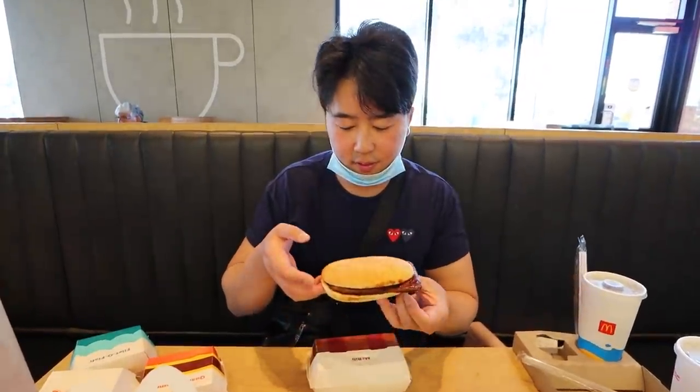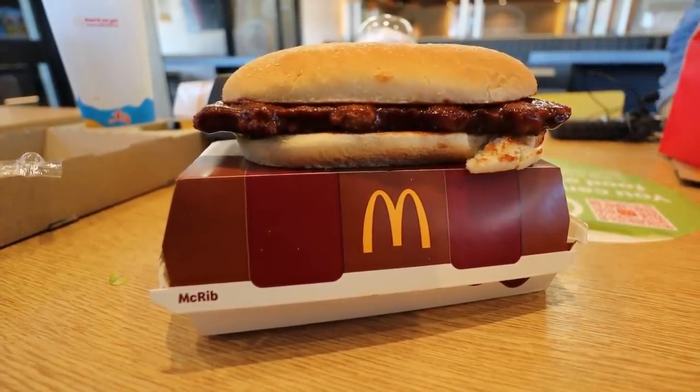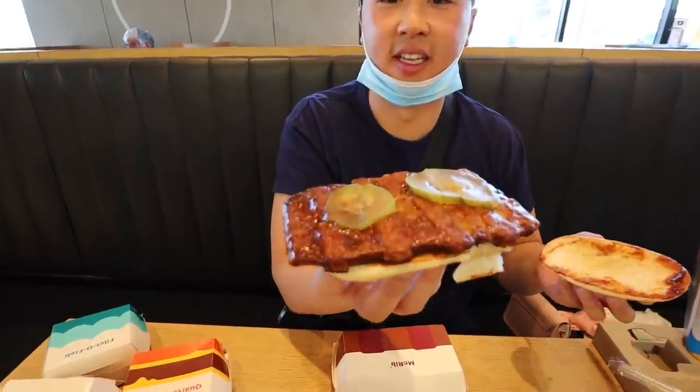Look at this submarine of a burger. It's so long. It's so saucy. Barbecue sauce, a really small bun, and two pickles. Delena's favorite. Yeah, to be honest, I've had this before. They bring it back every now and then, but I can't say it's my favorite. I'm not loving the barbecue sauce, but it might be different this time. So cheers, McRib.